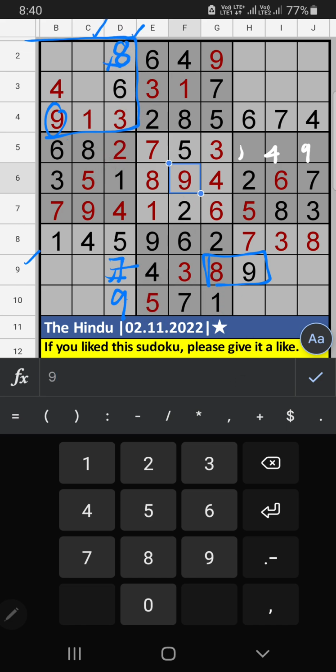Column C, we have 5 and 8. 9th row also we have 8. So 8 can't come in these cells. Then 8 is confirmed here. Then column B, 2 numbers are remaining, 2 and 5. 7th grid, we have 5. So 5 can't come in the cell, 5 is confirmed here. Then 2 is here.